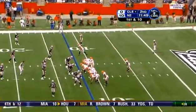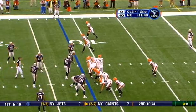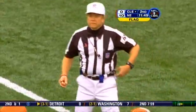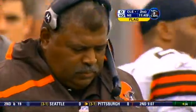So here are Anderson and the Browns from their own 12-yard line. And what do we get here? False start, number 68, offense. 5-yard penalty. That's the right guard, Seth McKinney.